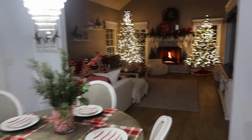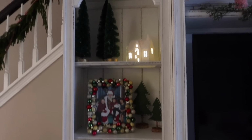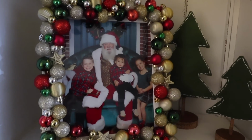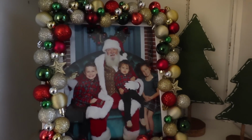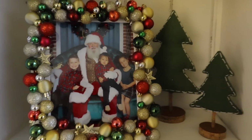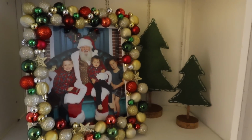Let's see, where do I want to put this in here? I have the other one over there. I'm thinking probably that shelf there. There we go. I feel like that just fits in perfectly, nestled in between these shelves here. And it's so crazy how fast the babies change in a year. Hayden looks so little, like his hair hadn't gotten cut yet. Just crazy to me how quickly they change.